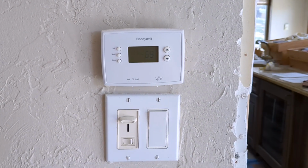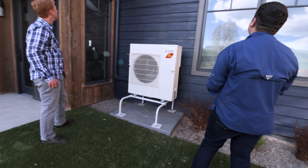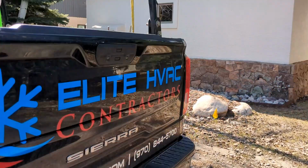Because a mini split system runs this way, a lot of the time people call me and they say that the system is running. They see the outdoor motor blowing and they feel the indoor unit blowing air. But that's totally normal. That's what makes a mini split more efficient. And those were the most common type of questions that we get with a mini split system.